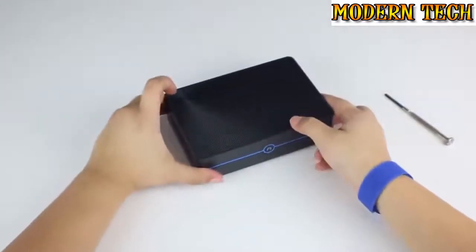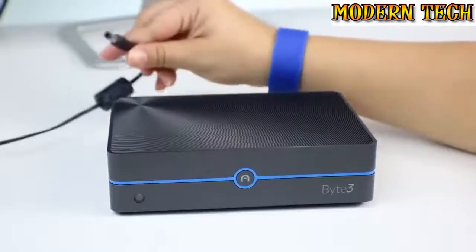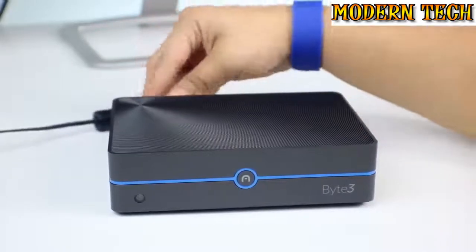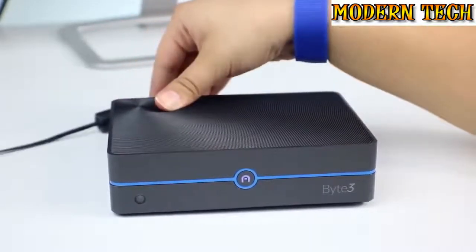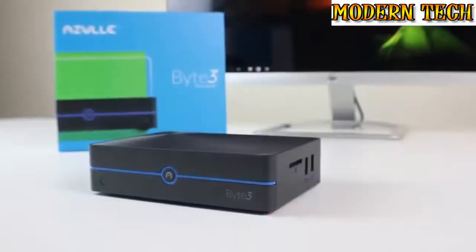We're not quite done yet. We want to test it out to ensure proper installation. To do this, simply insert the power adapter into the device. Once inserted, you should see that the device automatically starts. That's it, we're all done.